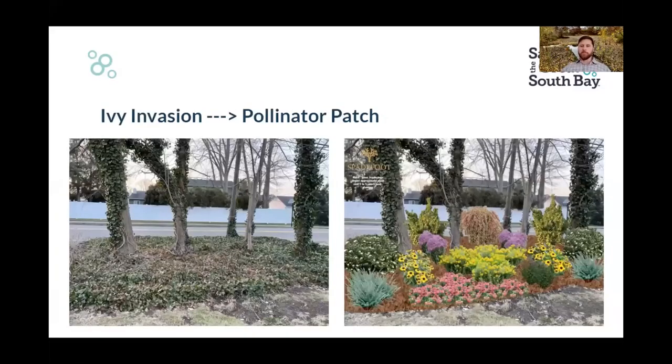Here are some designs that we've done through my construction company, Spadefoot Design and Construction. You can see this pollinator patch was a wasted, barren patch of English ivy. And not to hate on English ivy, but it has a place, namely England. Here, it's not very productive. So the recommendation for this homeowner was to rip all that out, and then we replanted with some native shrubs and plants.